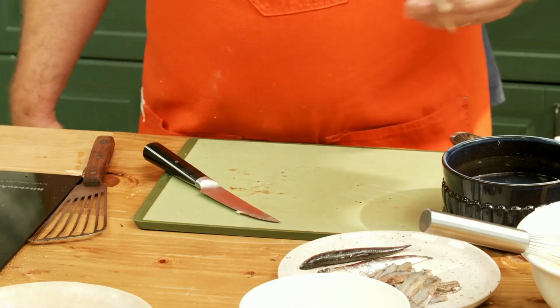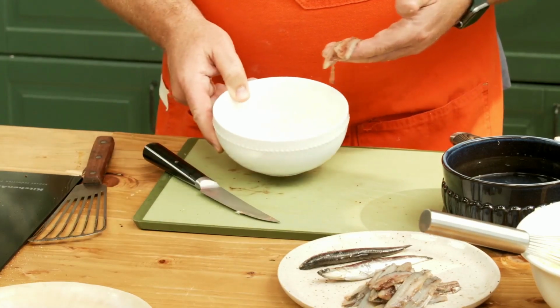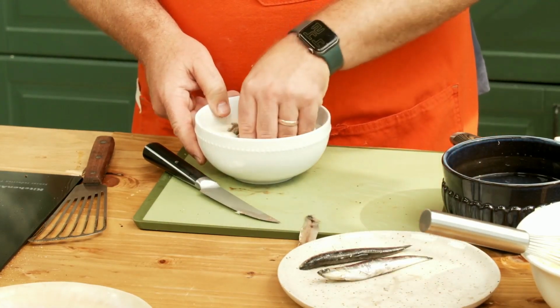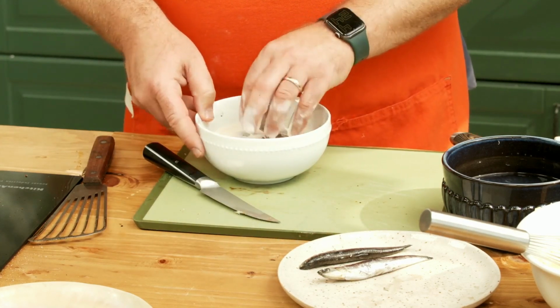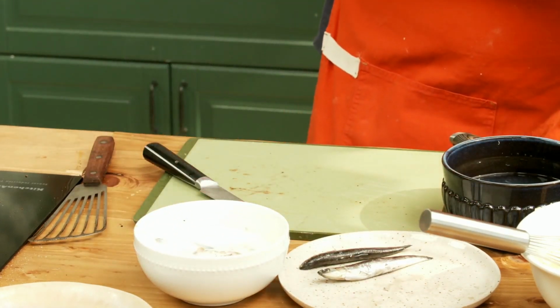So let's do another anchovy while this is happening. I put these finished ones, by the way, in a little bit of buttermilk. The buttermilk takes a little bit of that fishiness out. You just toss it through. You can toss it through some yogurt too, but it's also going to cling to our breading that we're making, which will be really nice. All right, so let's do another one here.